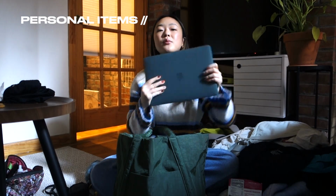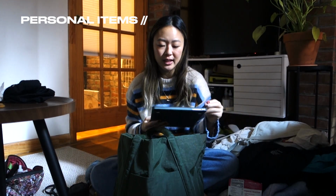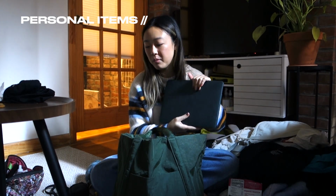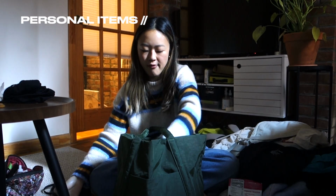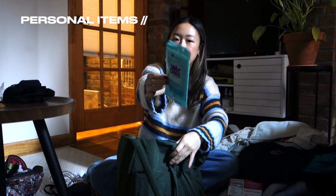Here it is. It's really heavy, and I usually don't like to bring my laptop when I'm traveling, but because I have so much downtime this time, I figured I should probably stay productive. So I have that as well as my laptop charger. Of course, I have some wet wipes to wipe down anything that's yucky.